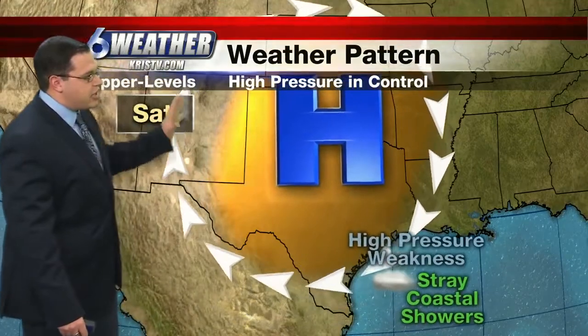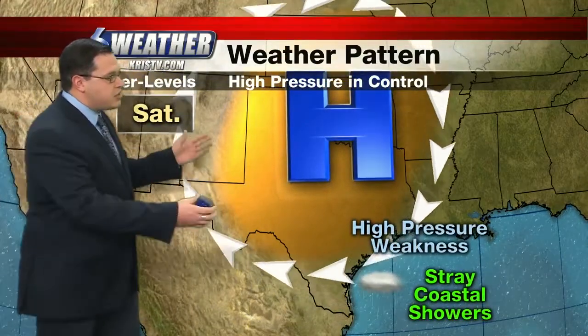However, as we put this in motion, as we go into Friday and on into Saturday and into the upcoming weekend, this high pressure is slowly going to lift up to the north, and we're going to start to get a little bit of weakness around that dome of high pressure. As we start to see some of that weakness, especially right here in the coastal bend and along the Texas coastline, as this high pressure moves up to the north, we're going to see a couple of stray coastal showers as we go on into the weekend.